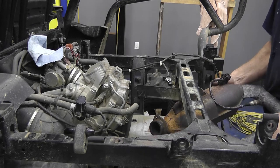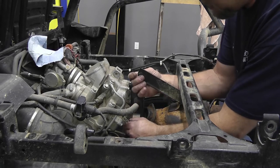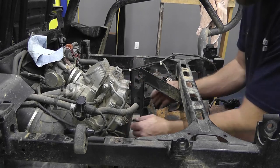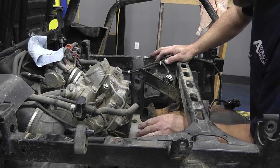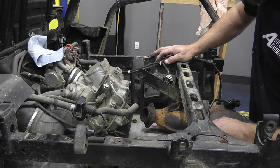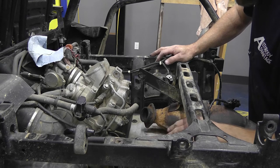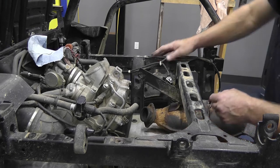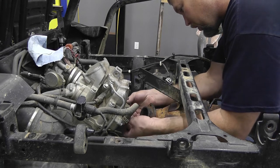So it does still bolt onto the factory studs here, just like anything else, but it does have this bracket that comes up here, ties into the side of the motor there. That wasn't originally on there. I had to add it after the fact because these motors jump around in here so much that it was just putting too much stress and it was wanting to break my pipe. So added this up here, give her a little strength here. So let's stick our little gasket up in here.